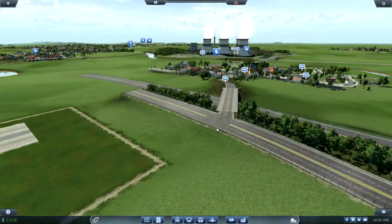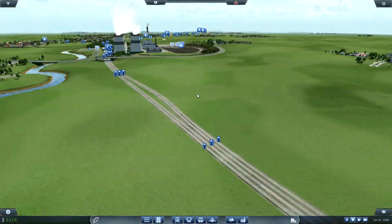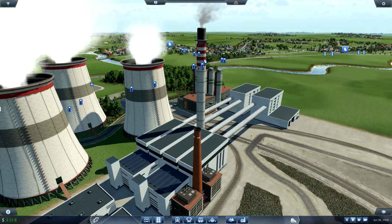I mean, they do look good. White, I guess. It kind of vanishes into the background. It is more like what it should be. It is steam after all. I don't know whether this should be steam. I don't know actually whether you can upgrade this one.